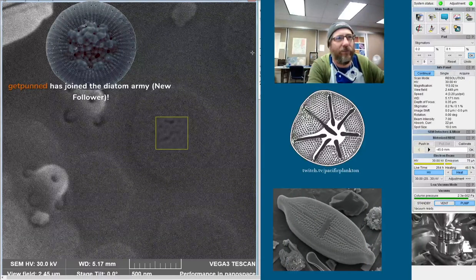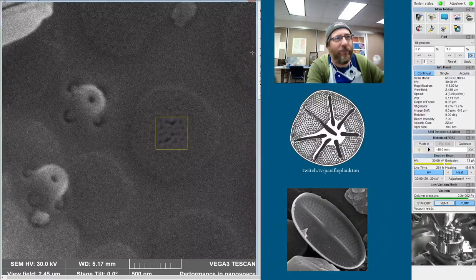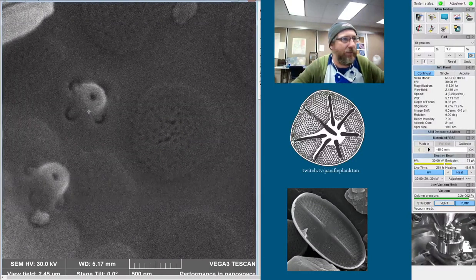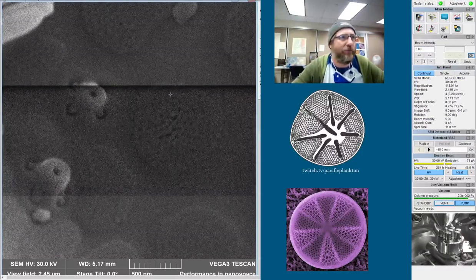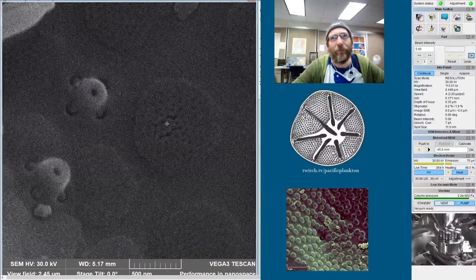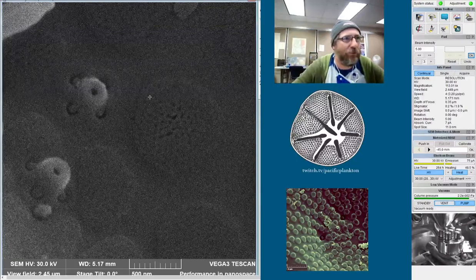Whenever I get an opportunity to do this, where I can just tweak it a little bit and get the focus perfect, I will usually take it. So if we want that to be even cleaner, we're going to have to drop the beam intensity down to 5, because our magnification right now is 113,000 times. So we are super zoomed in.